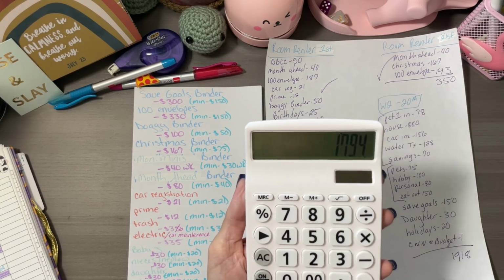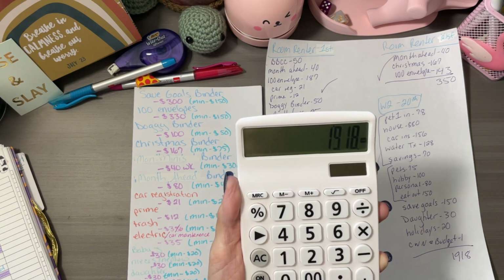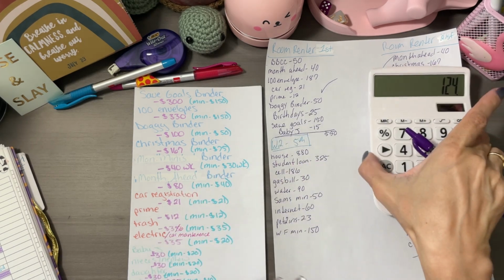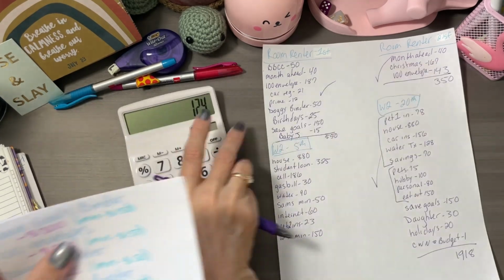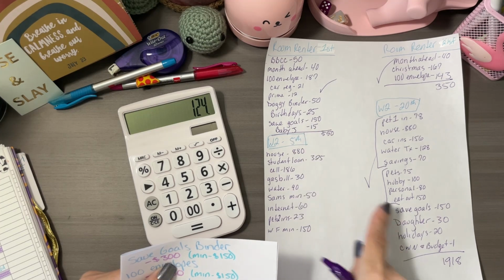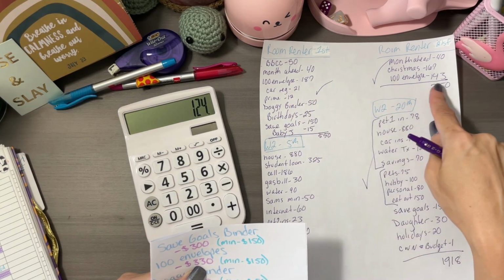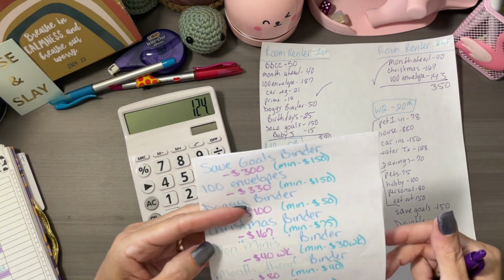So let's see where we're at for this. We're at $17.94 minus $19.18, so we have 124 left. Okay, so where did we stop? Let's just double check everything. We got the savings goal binder here and here, so that's good. We got 100 envelopes here and here, that's good. We got the doggy binder, so we still have that one, $50.